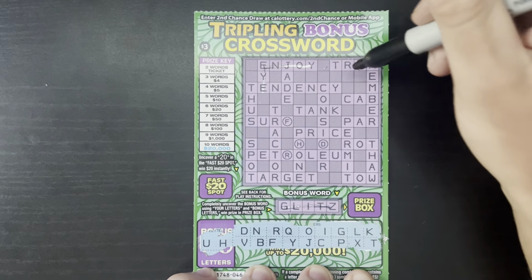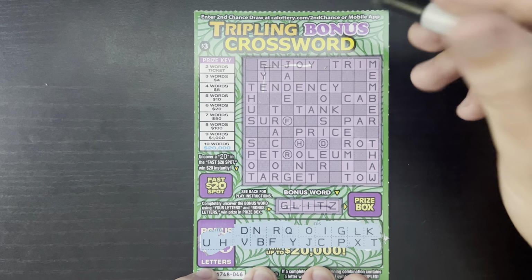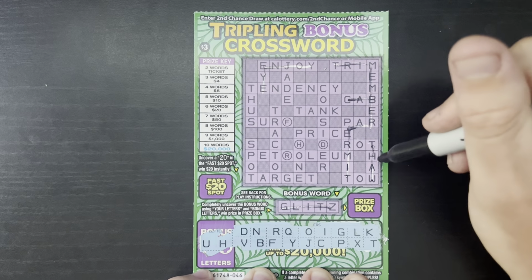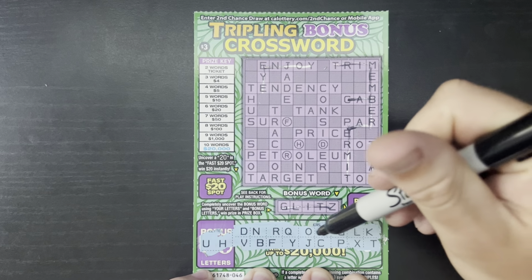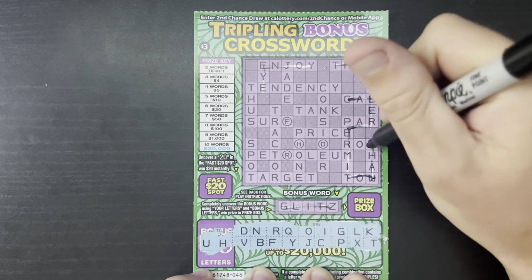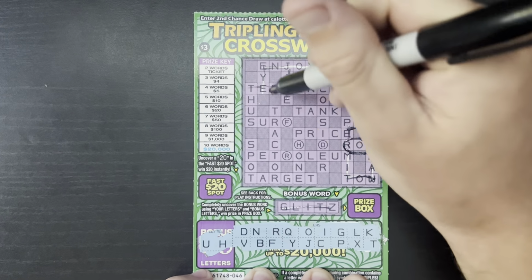Trim, T, R, I, no M. Toe, T, O, no W. What about rot, R, O, T, there's our first word. No A, E, thus no S. Man, we are getting our butts kicked.